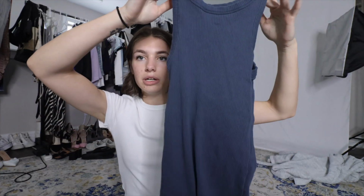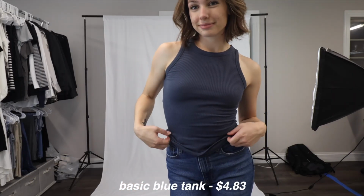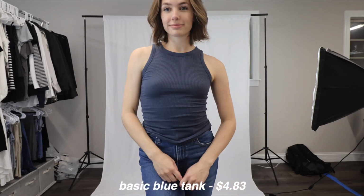And then I got this blue one. Same kind of style, it's ribbed. I like this one because it's a higher neck than the other one. Super cute, $5 again. And then I got two accessories. I'll show you the bag first.